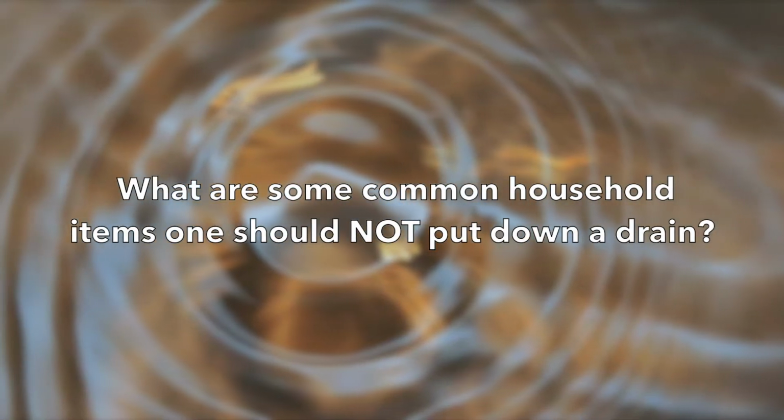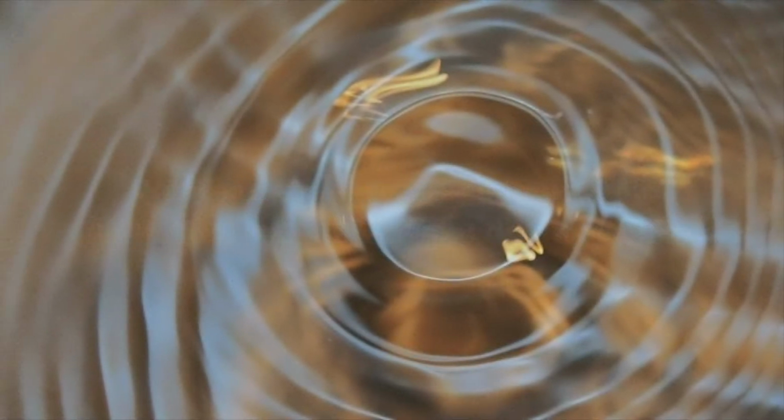What are some common household items one should not put down a drain? Essentially, whether you're rinsing off plates from dinner, or rinsing out a pot or a pan from something you've cooked, even if you've wiped out the solid contents from it, there's always residual grease and residual bits of food and organic waste. Leftover food, a soup, some people think it's just a liquid. What people don't realize is anything that is not clean and clear water will do interesting things in your drain system. So grease is an easy one.